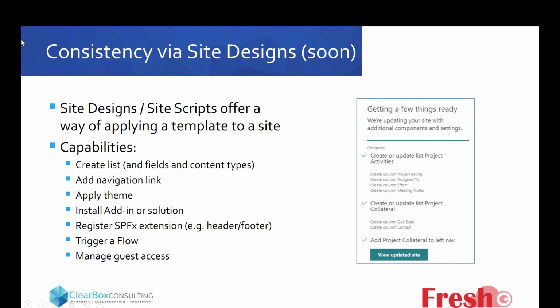Okay, so site designs. Site designs are a capability where, with some technical effort, and this doesn't need to be a pro developer, this is something that perhaps somebody familiar with basic script or XML or JSON might be able to work with, we've got all sorts of capabilities for customizing the SharePoint site at a lightweight level. So perhaps all of the sites in a hub should have a couple of lists or libraries, and we want to have consistency like that.